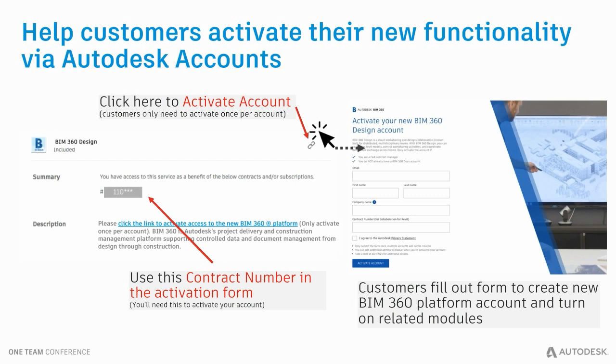We recommend that customers only create one BIM 360 account for use across their organization. Additional administrators and users can be added within BIM 360 after activation. This is only required for customers that don't already have a BIM 360 account. If a Collaboration for Revit customer already has BIM 360, they will be able to start cloud work sharing in the new BIM 360 platform simply by updating their version of Revit. They also will already have access to the Design Collaboration module.